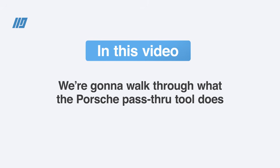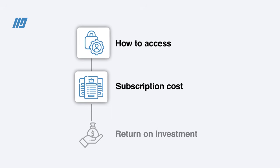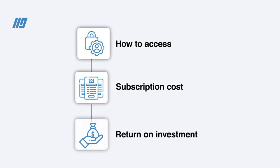In this video, we'll show you exactly what the VT4G, the Virtual Tester 4G system, can give you, how you can access it, what the subscription costs are, and how to run and operate it and really return that investment into profit. By the end of the video, you'll have all the information that you'll need to keep those Porsche vehicles in your workshop.